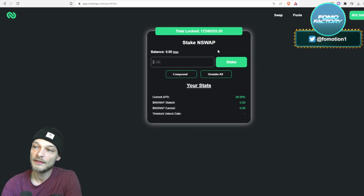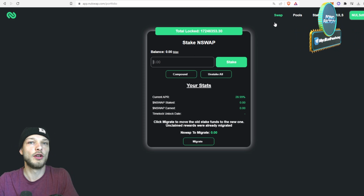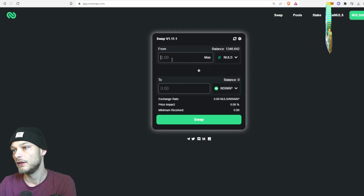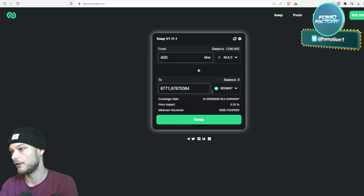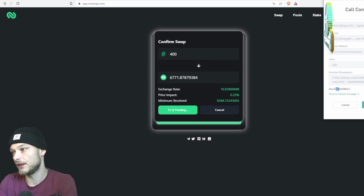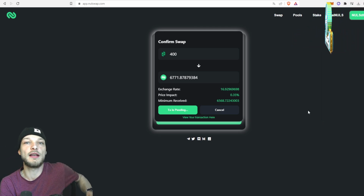So I'm gonna do that a little bit. And I also want to stake my liquidity token, so we also have to make a liquidity pair. So I'm gonna divide it a little bit. Out of my 1300 Nuls, I want to have 400 Nuls worth of NSwap. And here we go. And the fees are like nothing. This is like 3 cents. And now it's working on it for me to get my NSwap tokens.